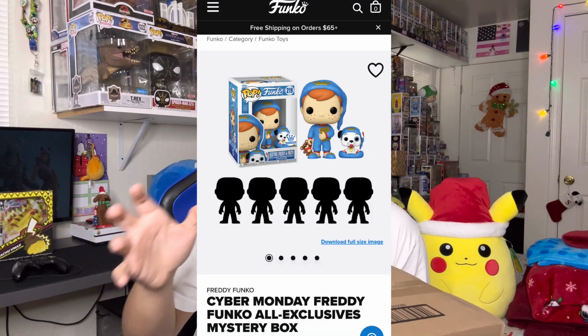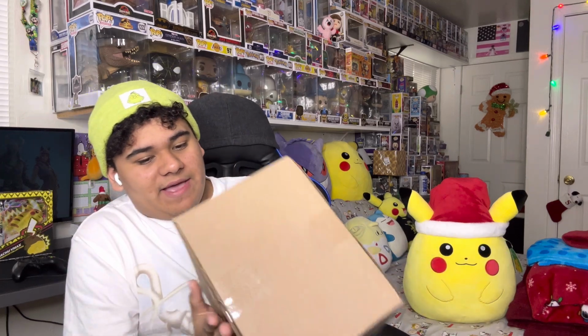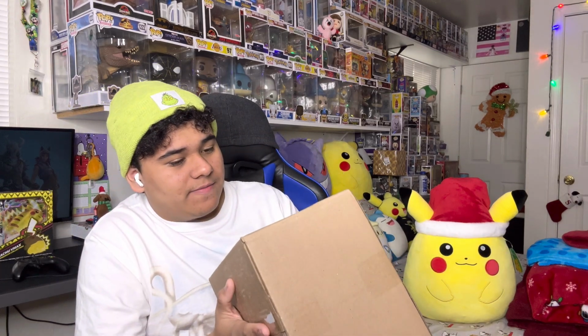And today, we're going to be opening up another mystery box. This time, we bought a mystery box off the Funko Shop. Yep, you heard that right. Funko Shop. So, for Cyber Monday, Funko released this mystery box where it came with this Freddy Funko, and it also came with 5 other different pops, mystery figures, which could be exclusive. And I think they're all exclusive, actually. I don't even know. But yeah, the box has just arrived, and I'm excited. Let's crack this open, and let's just hope for something cool. That's what I'm hoping for.